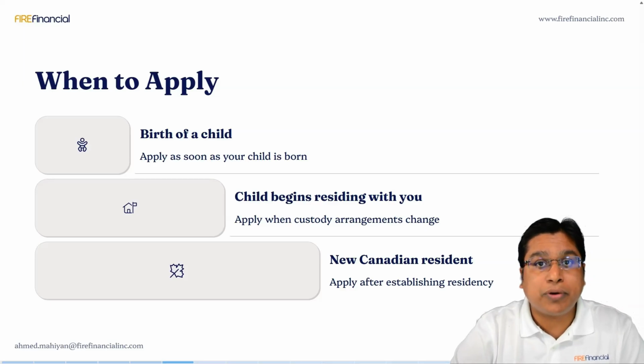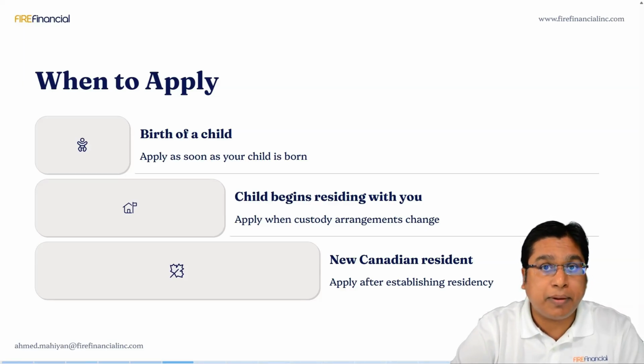Now, all the provinces and territories have a program where, whenever families are applying for the social insurance number and the birth certificate for the kids, they can let CRA know by giving consent within the application. If they do that, then CRA will automatically get notified, and that is the easiest way to apply.